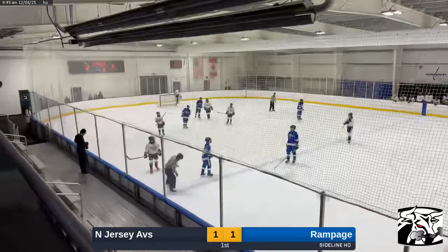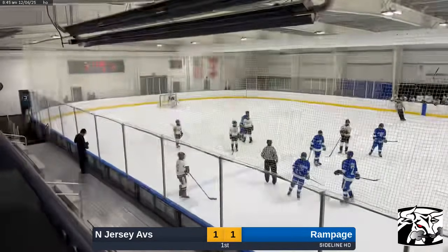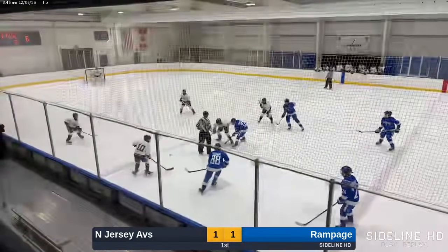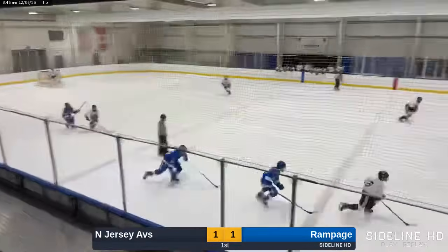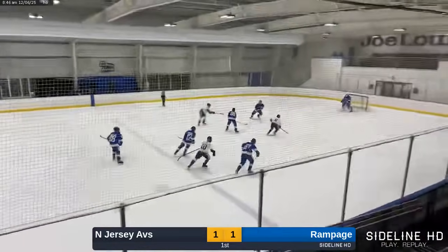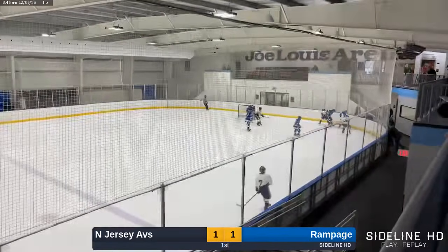So we're going to redo the face-off. Outside circle here. Bogey steps in. He's on his backhand. They win the draw. Avs come through, though, 3-on-2. Can't get by Sherm on the blue. Oh, that's offsides, but refs let it go. Puck is in the zone.